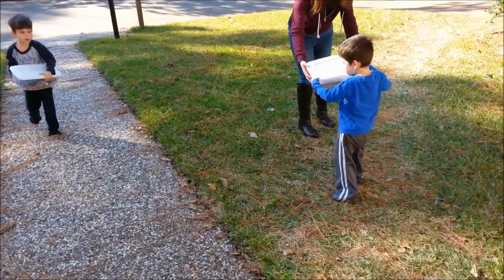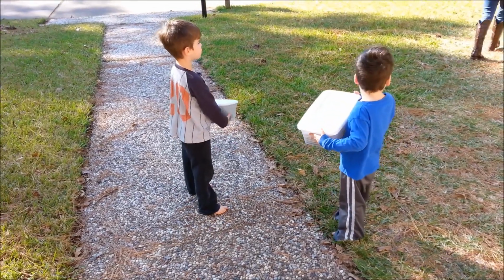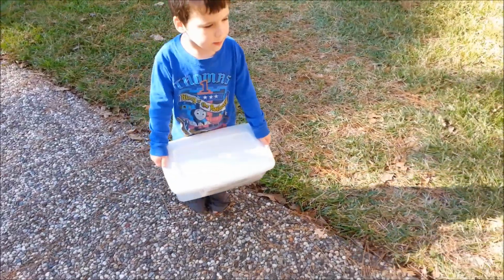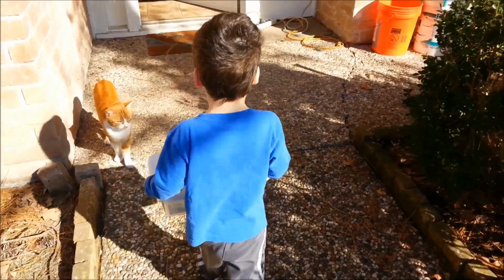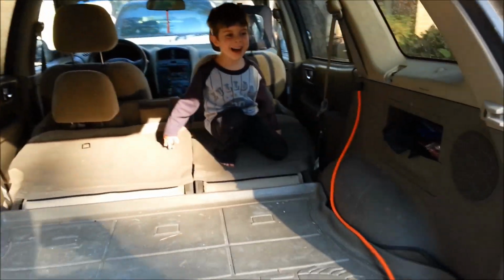And we got our helpers once again. They're able to carry the small stuff. There's a lot of them in there. Just bring them inside. Just bring it inside, please. Thank you. Look at you.